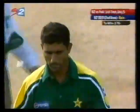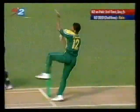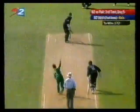Poor start for Zach. Leg stump line to Fleming, and he's very strong through this region. See this off the hip. Trademark sort of shot for Stephen Fleming. He doesn't need any second invitation in that sort of region. Someone to anchor it. Fleming's the man at the moment, and one good, healthy, solid partnership. Through the gap, and that'll race away for 4. It's making pace as it gets across the outfield.